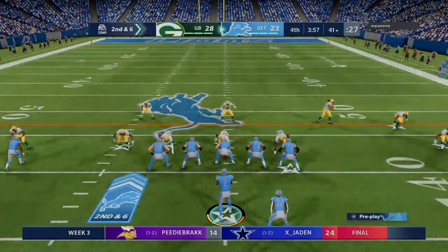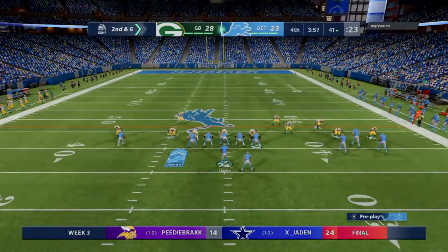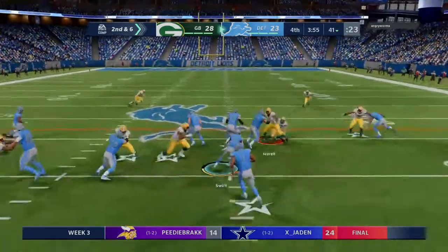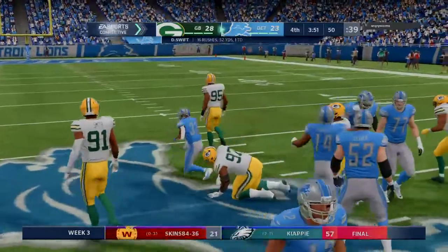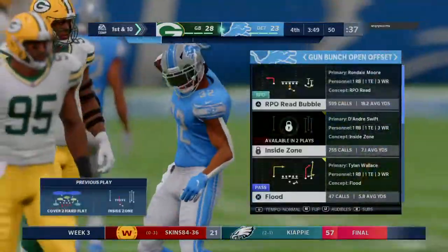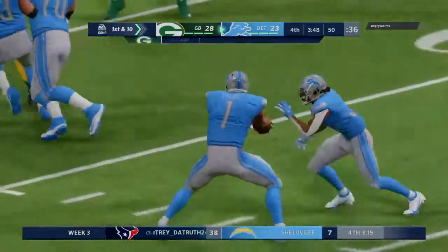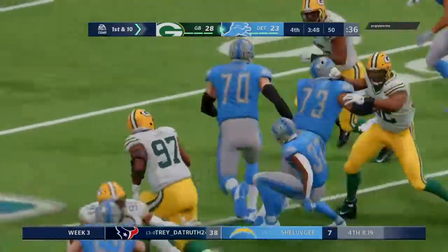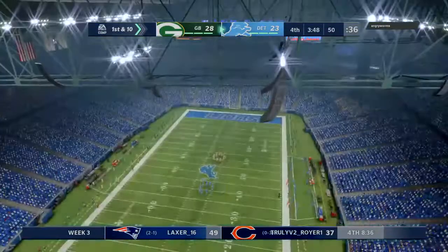70 Timberwolves. They run out of the gun with Swift. And he'll get it out to midfield. Looks like they'll spot it right at midfield at the 50. That one, a first down pickup of 8. Now that's the way to do it. Hand it to someone with vision and good footwork and add in a little bit of power, and you find a way to pick up first downs.